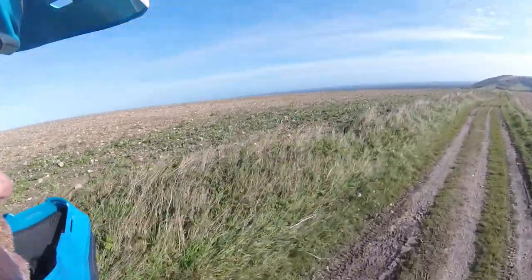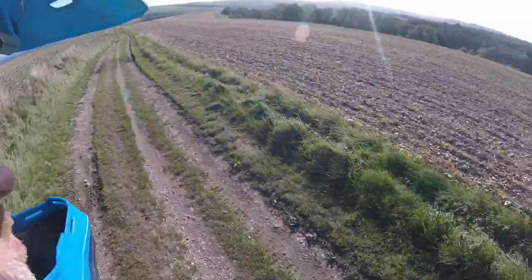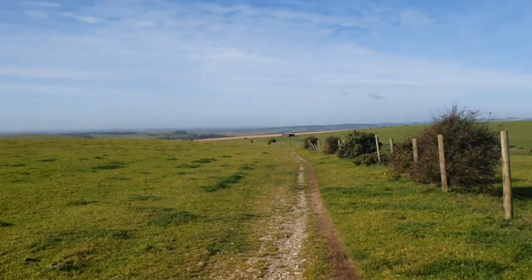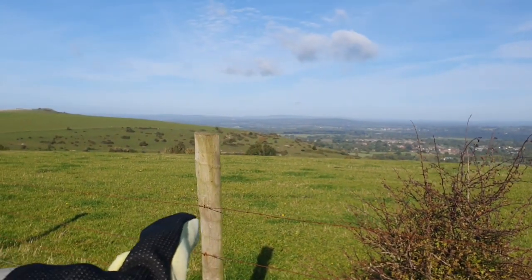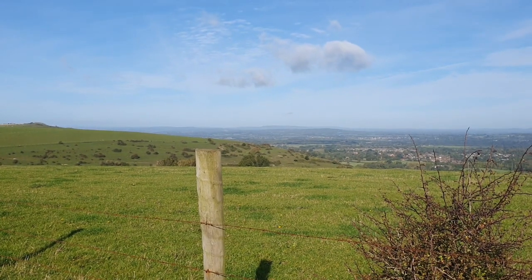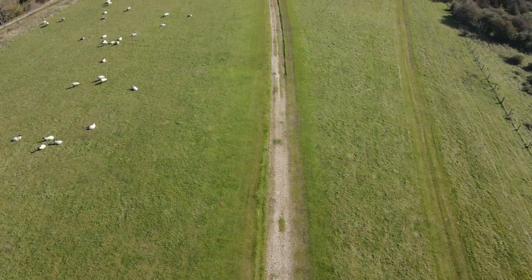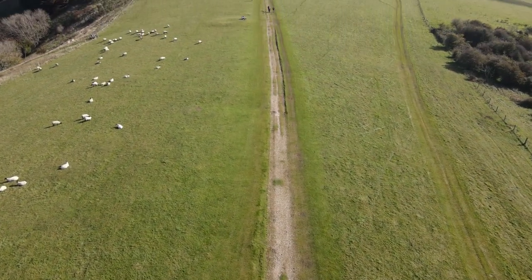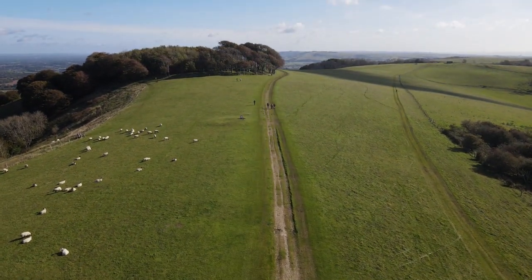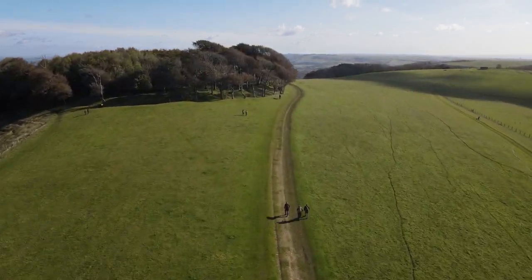I mean, this is some view. I think I can see my house from here. In the distance is the coastline, and that's where I've come from. Over there is where I started from. That's about 25 miles away. I mean, that's been a brilliant ride. What a brilliant ride, and what a brilliant place to come to. It's great to see hillside farming taking place, helping to maintain the landscape. But this has been a brilliant ride.